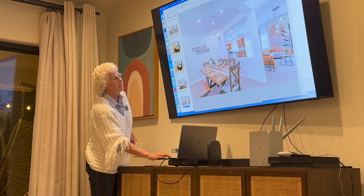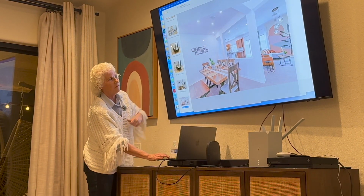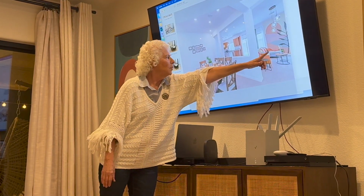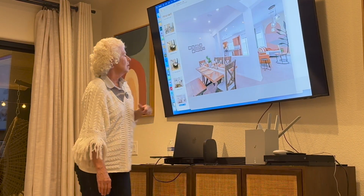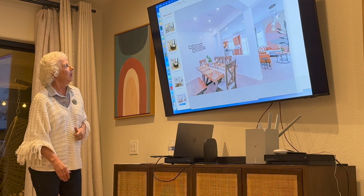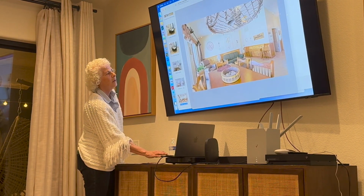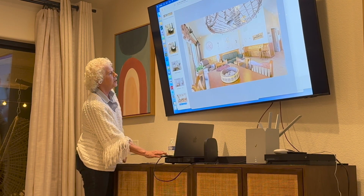I think tables with stuff on them is excellent. Even this little table here has stuff on it. This, I think I'd pull out, but really nice photographs. Again, that's just a simple basket on there.